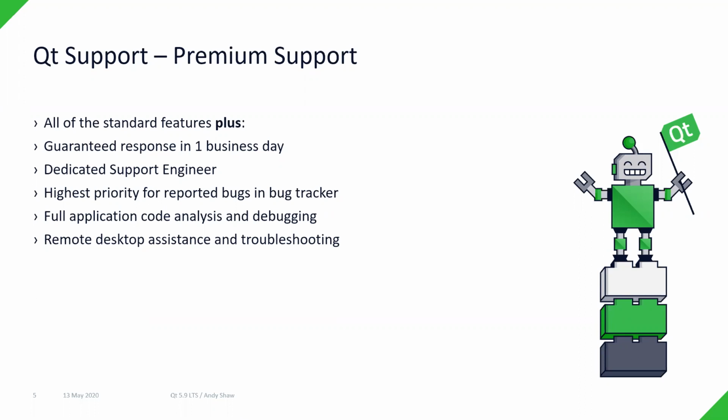We also offer full application code analysis and debugging. So if a customer with premium support has a problem with their application that can't be brought down to a small example, then we offer the means to have a look at the whole thing and try to find what the problem is based on that, rather than having to wait for a small example or work out how to reproduce it in a small example.